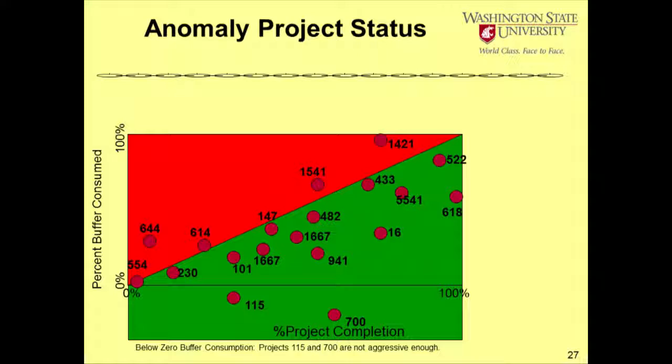It means that they have scheduled their project longer than it needed to be, and means they're holding back the big ka-ching for their customer longer than it needed to be. So this is a problem. We need to get 115 and 700 to schedule a little bit more aggressively, perhaps.